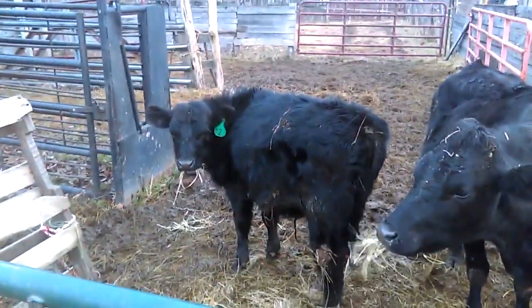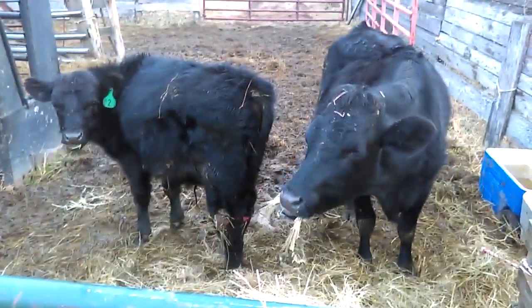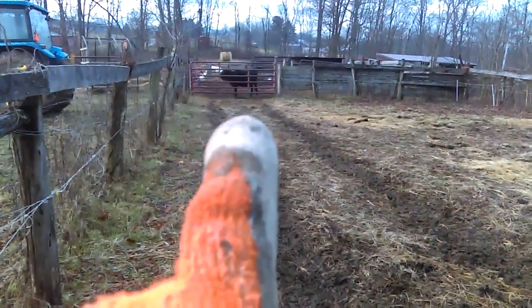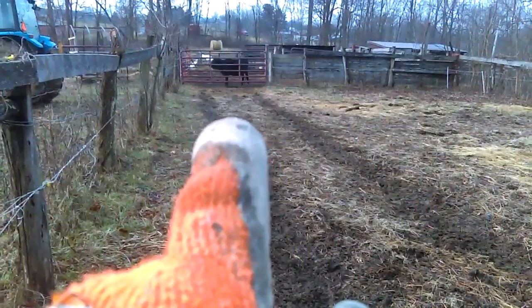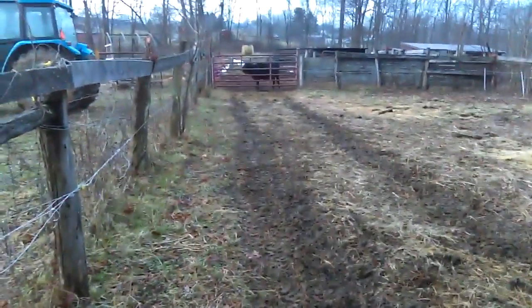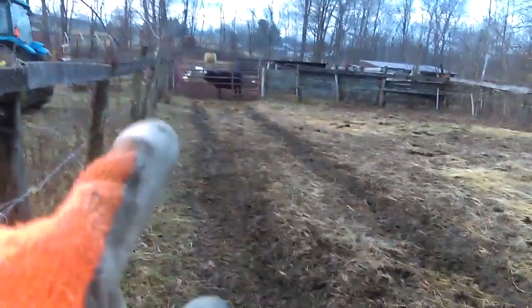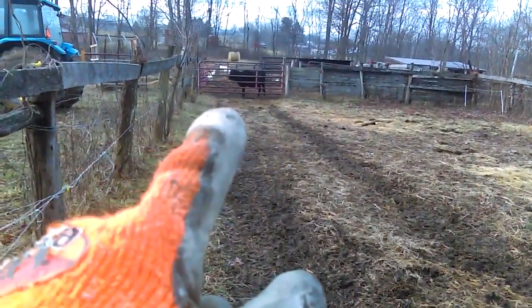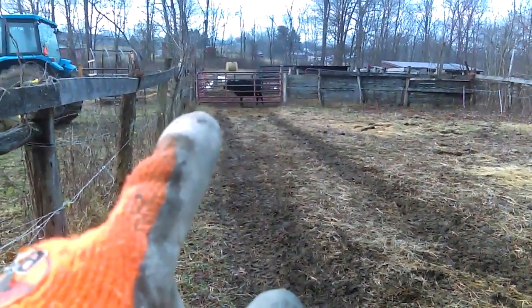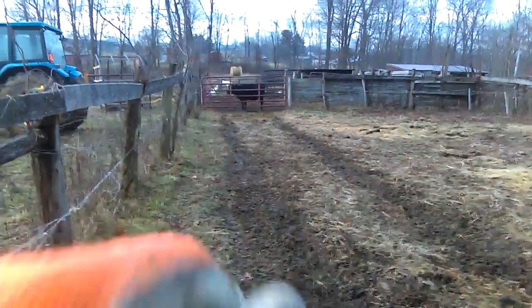Doing pretty good, aren't you, little boy? And we did have another young heifer in with them, but yesterday when the heifers arrived, we sorted her out and sent her back with the heifers. That way, when I hand feed these every day from the bale of hay, I don't have to feed quite as much. The bale of hay will last a little bit longer.